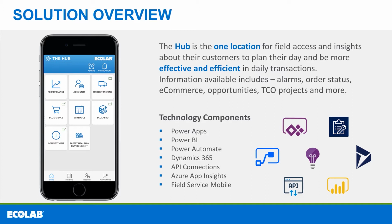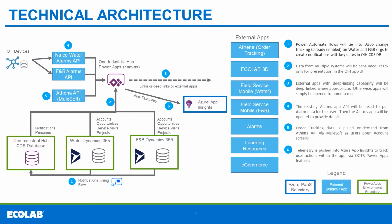The technology components that are part of this tool are a lot of the items that I just talked about on the Power Platform, like Power Apps, Microsoft Dynamics, Power BI. Those technology components bring us to this technical architecture. I won't bore you with all of the details, but if I bring your attention to the lower left-hand corner with the boxes with the green around them, that's our Power Platform environment.